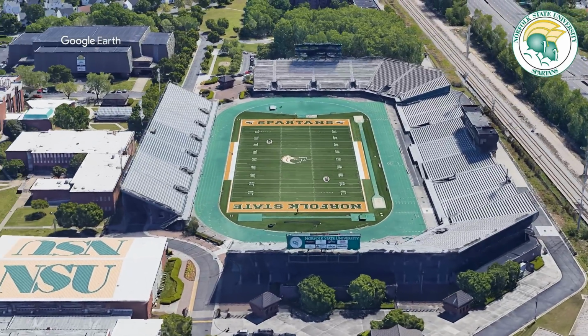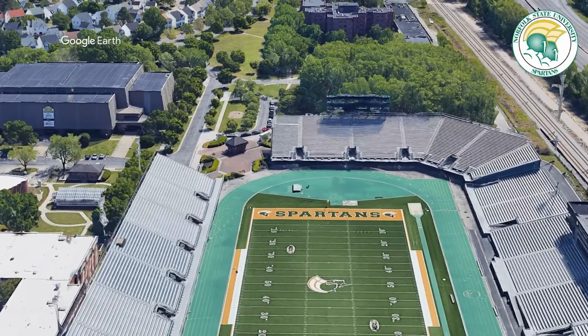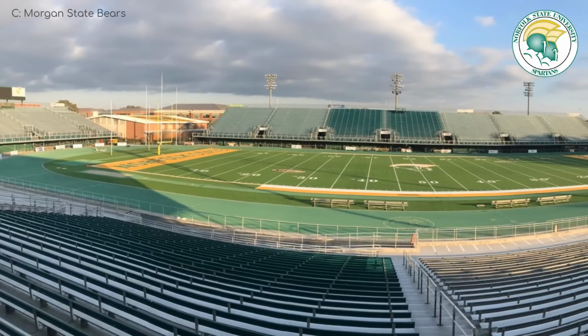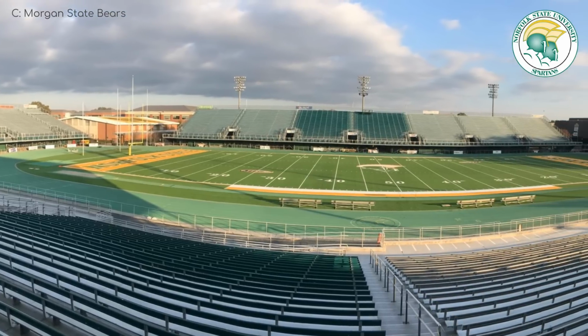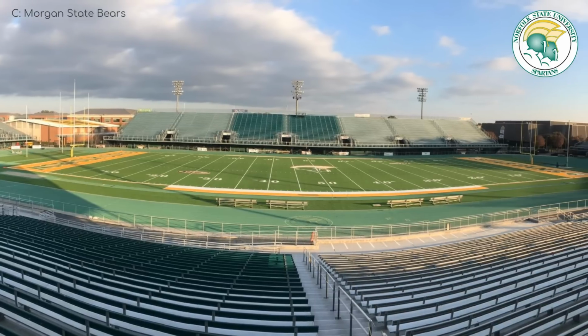Anyway, it's not too dissimilar from the last one, but at a capacity of 30,000, it's the largest stadium in the conference. Quite like the green track, there's also a rather nice scoreboard behind both end zones, which is a bit of a luxury for an FCS team.